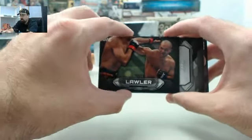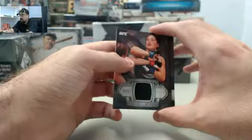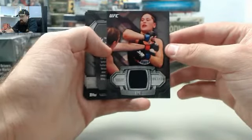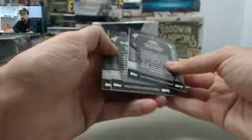So we've got the Robbie Lawler, numbered 53 of 99. And we have got a Jessica Eye. It looks like Jessica Eye's got a black eye in the picture. That's kind of funny. It's going to be a 67 of 188 on the Jessica Eye Relic.